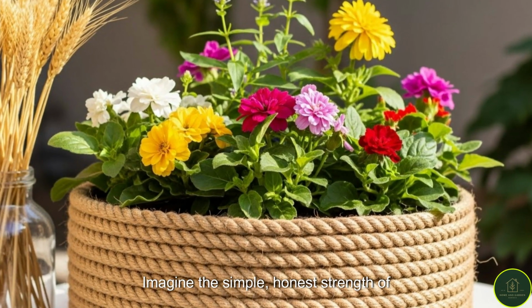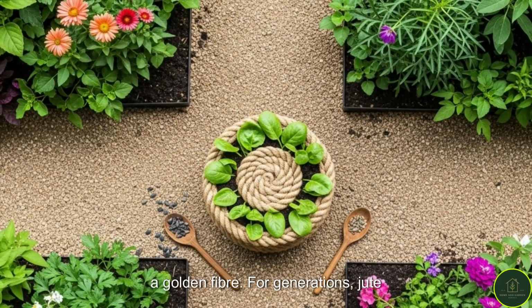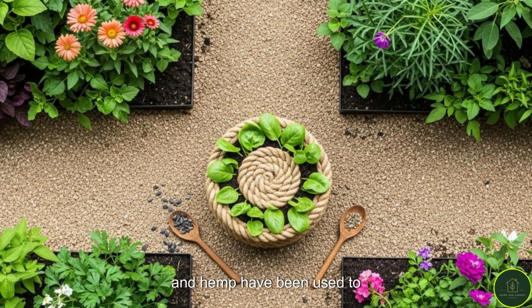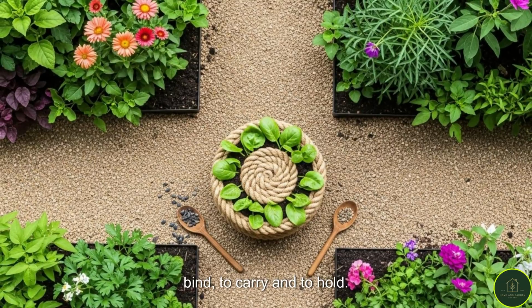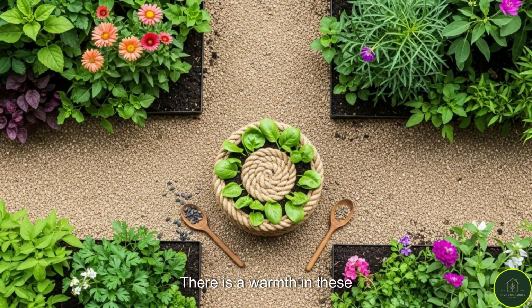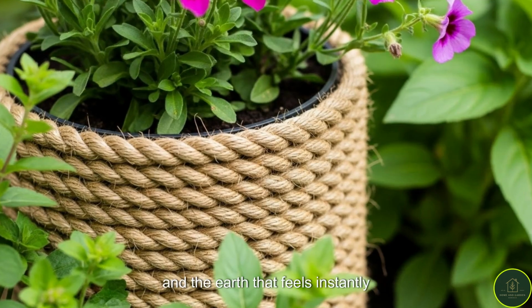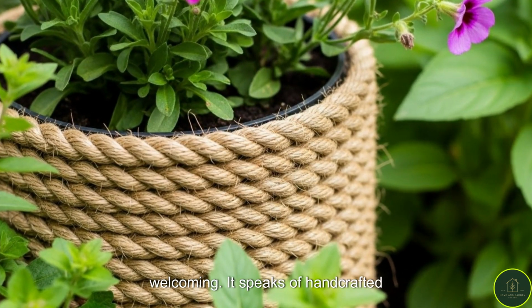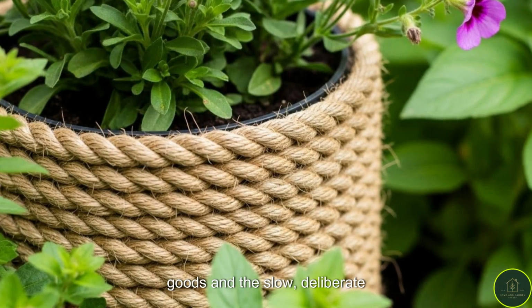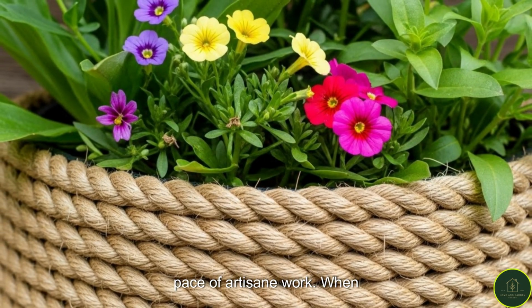Imagine the simple, honest strength of a golden fiber. For generations, jute and hemp have been used to bind, to carry, and to hold. There is a warmth in these materials, a connection to the harvest and the earth that feels instantly welcoming. It speaks of handcrafted goods and the slow, deliberate pace of artisan work.